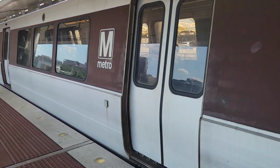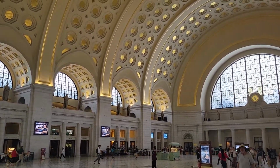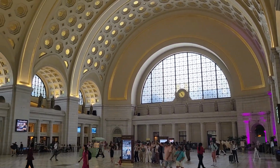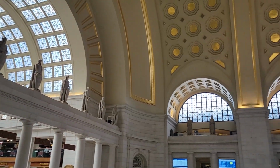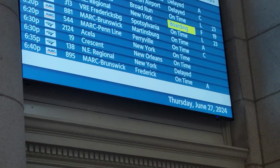I have to say, it's been 2 years since I've been to Union Station and ridden a train from there, and Union Station really seems to have its groove back. There was a lot more life and activity going on, which was always good to see. There's actually a layout related reason that I was excited to take this trip, because unlike last time, I took the Northeast Regional.